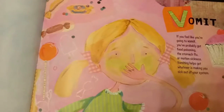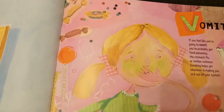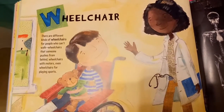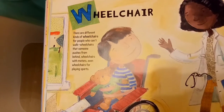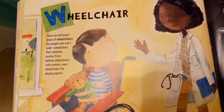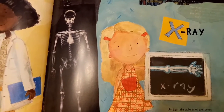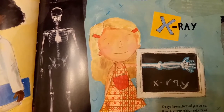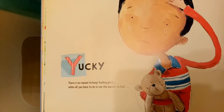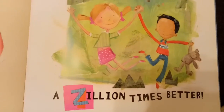And V is for vomit. If you feel like you are going to vomit, you probably got food poisoning, the stomach flu, or motion sickness. Vomiting helps get whatever is making you sick out of your system. W is for wheelchair. There are different kinds of wheelchairs for people who cannot walk. Wheelchairs that someone pushes from behind, wheelchairs with motors, or even wheelchairs for playing sports. And X is for x-ray. X-rays take pictures of your bones. If you hurt your ankle, the doctor will probably take an x-ray to make sure none of your ankle bones are broken. Y is for yucky. There's no reason to keep feeling yucky. All you have to do is see the doctor to feel a zillion times better.